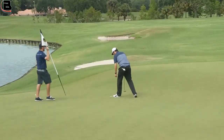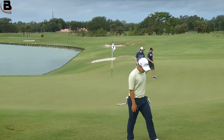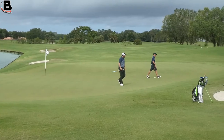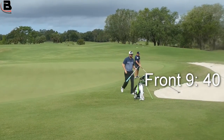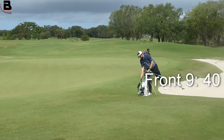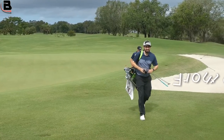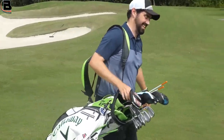There you go. All right, so Steve will finish with four over on this side. Unfortunate start with a bad drive that cost him a double, and then just let a couple of those par fives get away with him. A couple bogeys on the par fives, but besides that, made some great saves for par and finished with par. No. We'll take it.